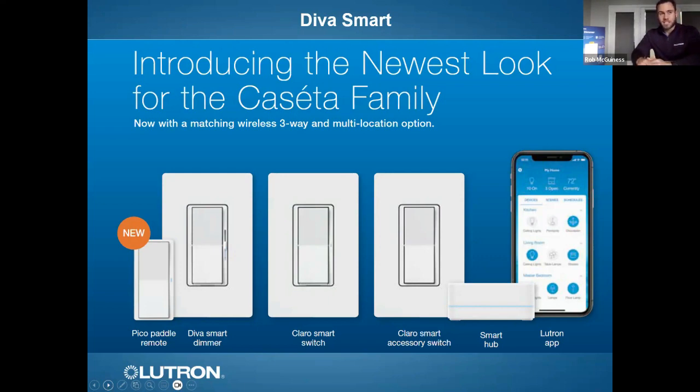On top of that, the spec on those Pico remotes to control via the dimmer or switch is 30 feet through concrete, 60 feet through open space. Once again, Lutron is very conservative with our spec. We have seen it go beyond, but that is what we are telling you is on the specification sheet. So 30 feet through concrete, 60 feet through open space. These work really, really well in open space as well.